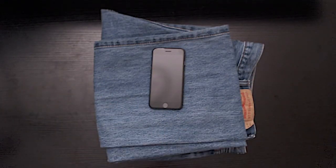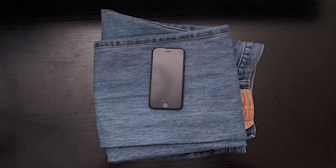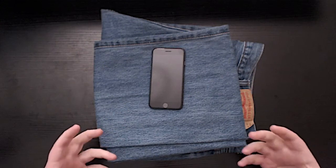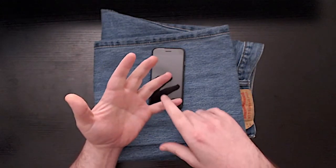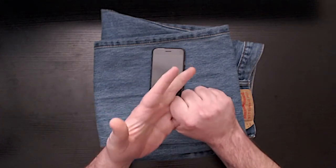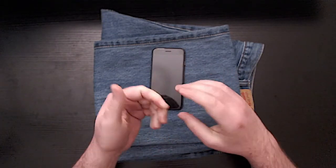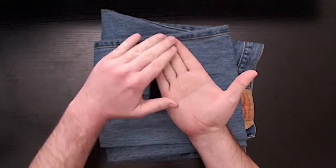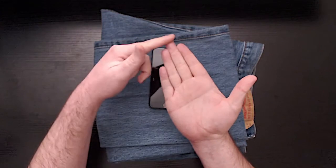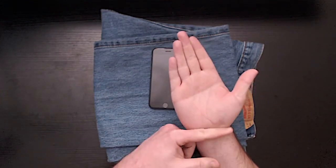Generally speaking, we want to start by getting statistical information out of the way. So the subject is Josh Bruce, 40-year-old male, 5'11", and has the average size male hand of 7.5 inches from the tip of the middle finger to the base of the heel of the palm.